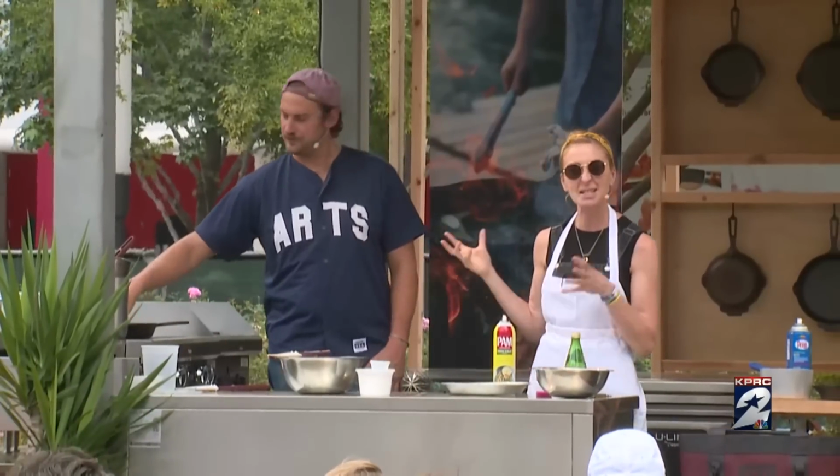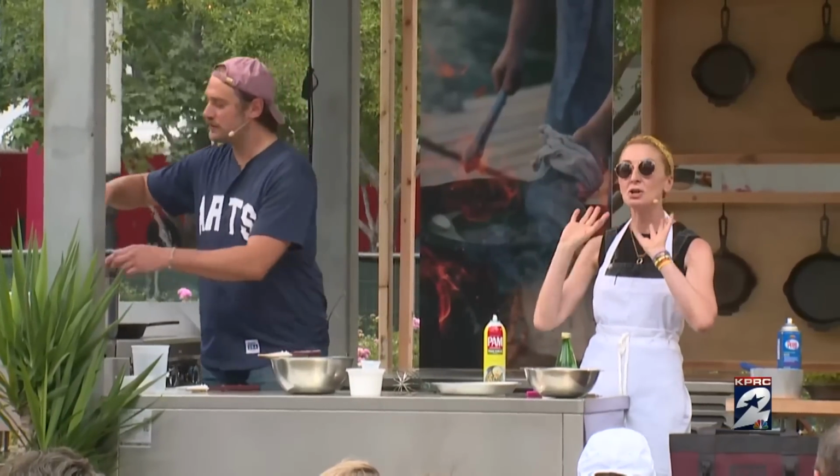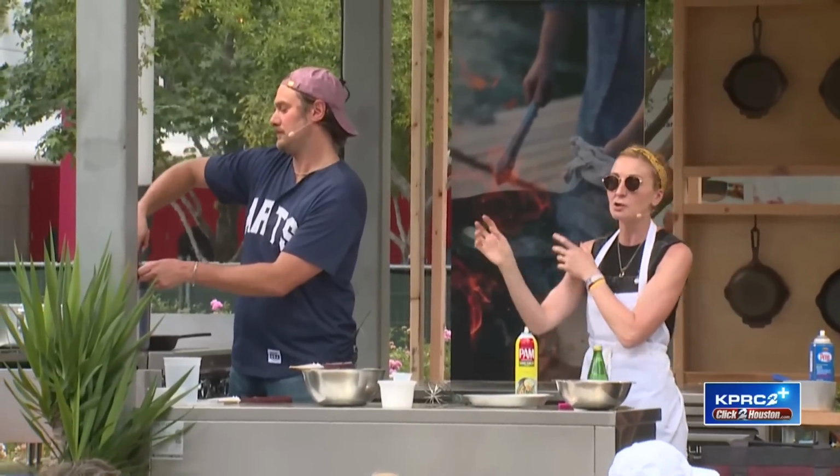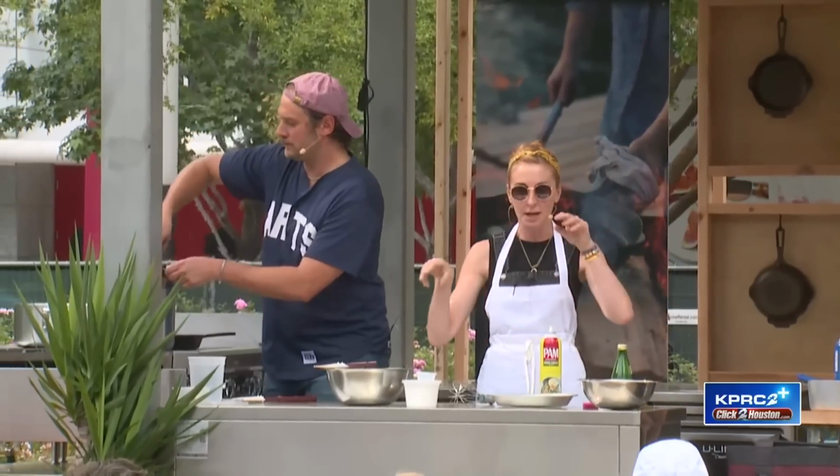Cast iron's great. It takes a little bit longer to heat up, but it also ensures that you're going to have equal heat distribution. So you're not worried about those Rice Krispies burning in one zone or another.